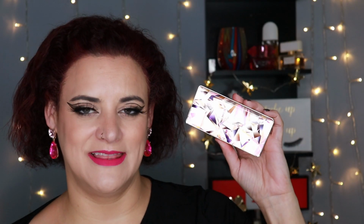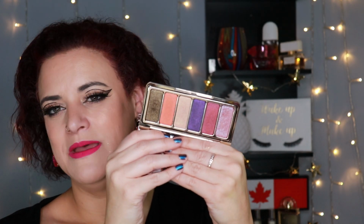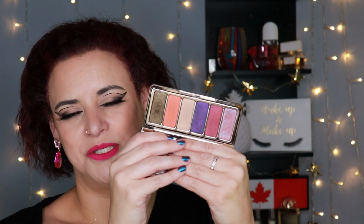So the last palette that I have decided to let go is this one from Rare Beauty. This is the Magnetic Spirit palette, and it does have some very pretty shades in there, but it's just not a palette that I really enjoy using. I can't really use it as a palette. I have to bring in other shades because there's no matte shades in this palette.